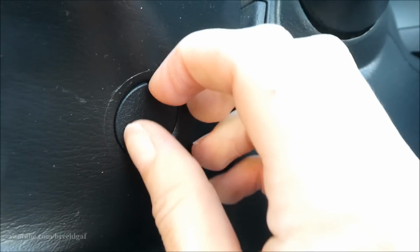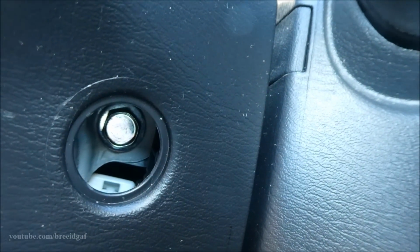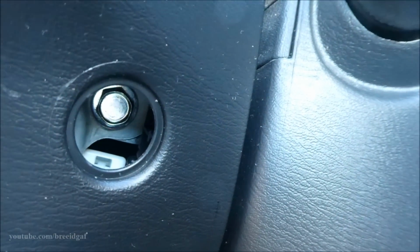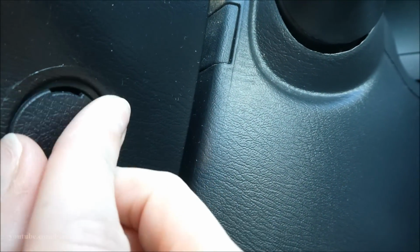Wait, what is this? What is this? I have no idea what that little compartment is, but I'm assuming that's where the ignition would be. I guess I don't have an ignition, but I have this little compartment that I just found. Okay, can I get this back in? Probably shouldn't have taken it off.